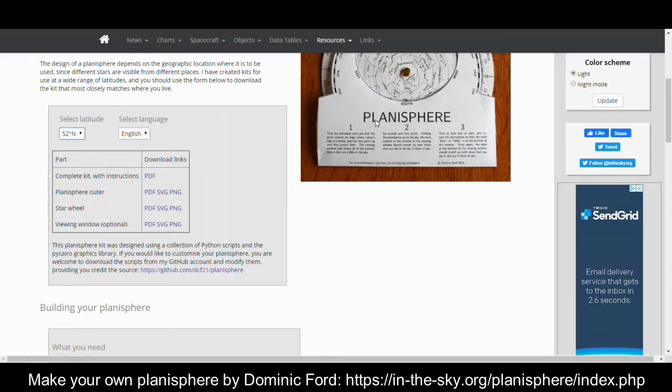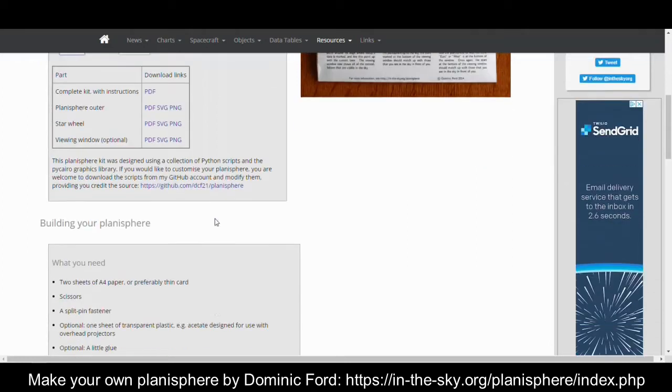Because these don't cost anything other than the printing, you could print off a selection of planispheres just to cover you when you go travelling. Or if you want to see the skies from remote telescopes, I would say typically print one off for Chile, to cover the SLU telescopes that I use. And then you're pretty much covered to see the sky map.